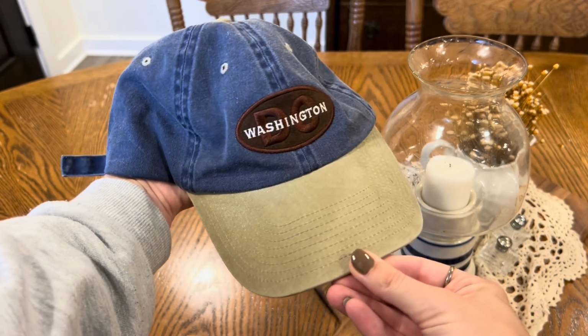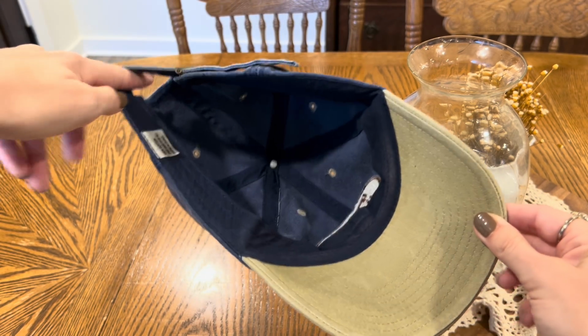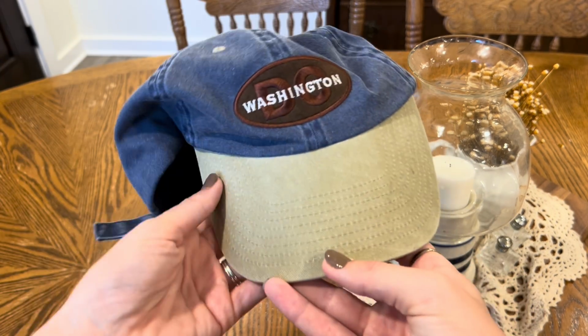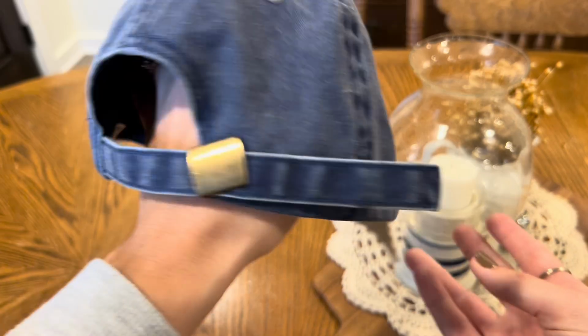I did also pick up this really cute Washington, D.C. hat. Not that I really care for Washington, D.C. at the moment, but I loved how cute this hat was. The colors of it were really cute, and I did try it on in my car after I left the thrift store to kind of show y'all how it looks, but I really liked it. I thought it was kind of vintage looking, and the colors were really fall looking, so I did go ahead and get it.